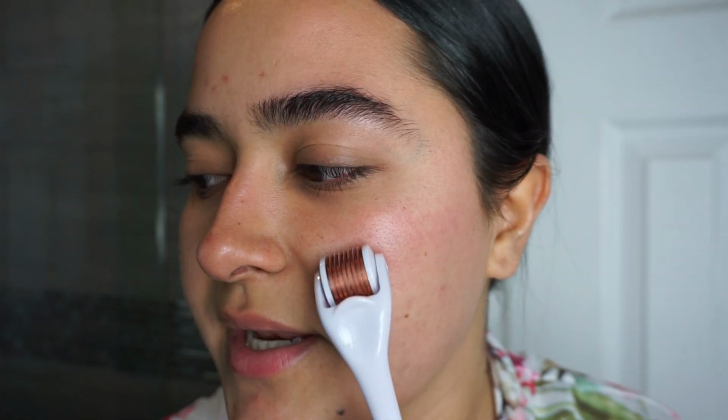You see my face is a little bit red. Okay, and then you're gonna go up and down a couple times. And this really helps with hyperpigmentation. It helps with scars that you have. You see I have these little scars right here. It's been helping with making my pores smaller and things like that.